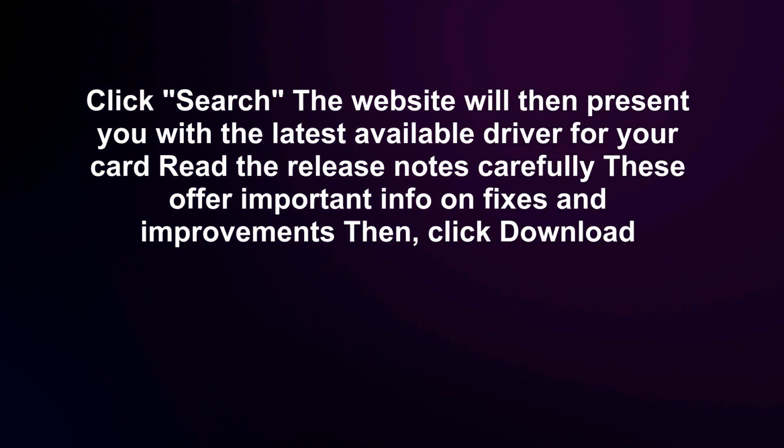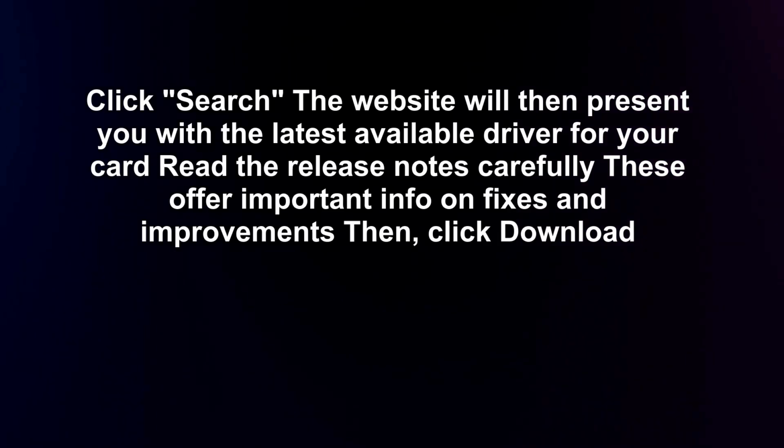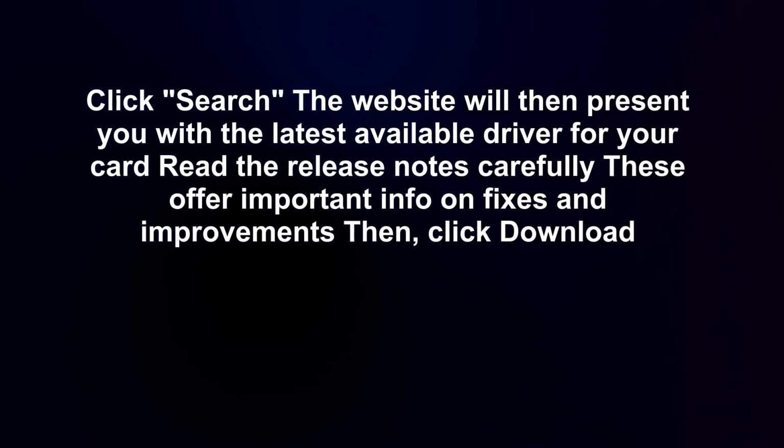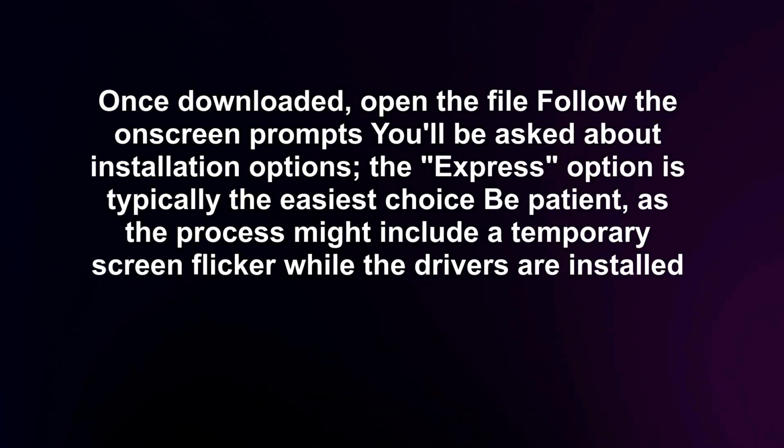Click Search. The website will then present you with the latest available driver for your card. Read the release notes carefully. These offer important info on fixes and improvements. Then, click Download. Once downloaded, open the file.